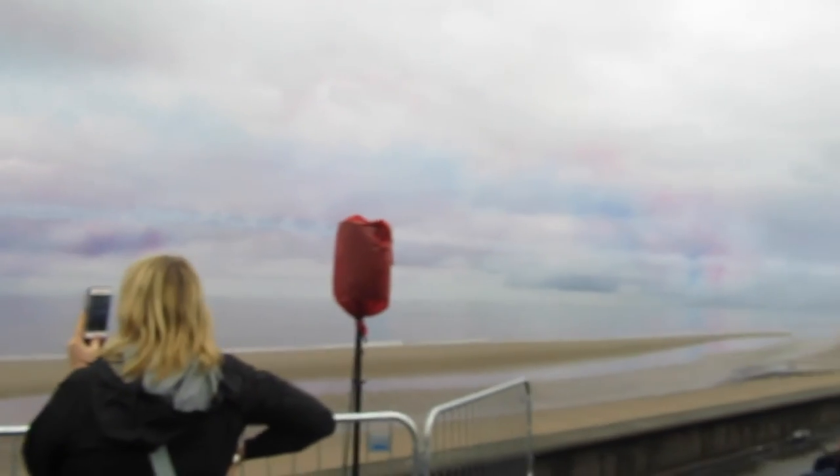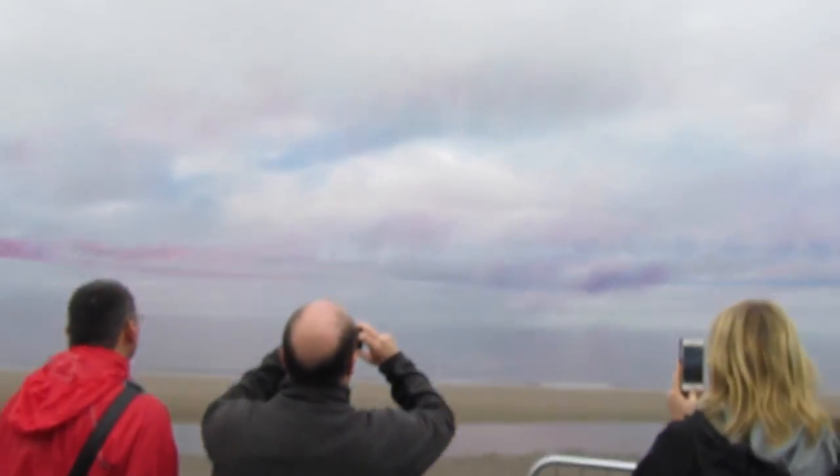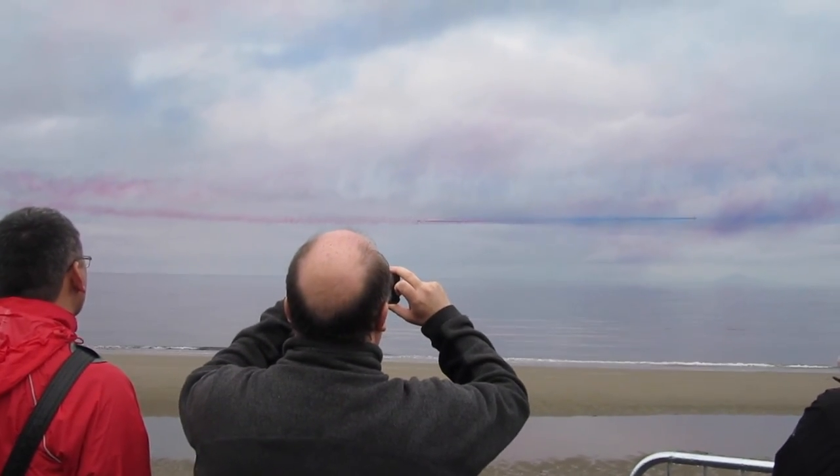Remember, they are pulling 6G, working hard to fight the G-force as they fly this manoeuvre. They're going to cross three times, and at each cross, the smoke colour will change at the back from red to blue and vice versa. Around the front, they will switch back to white smoke. Now, please put your hands together for the synchro pair!